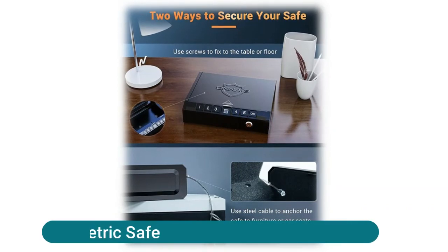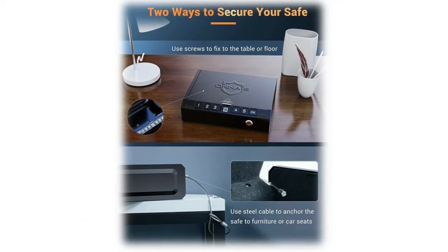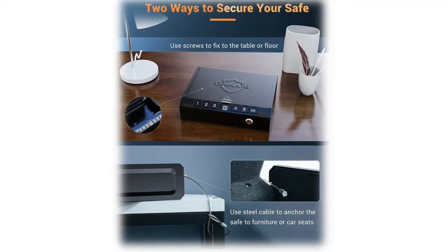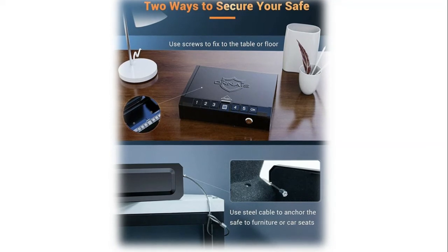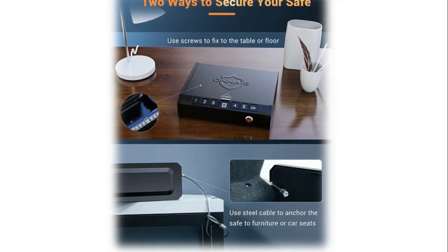Nay's Gun Safe Biometric Safe. This is the customized unique gun safe for our customers. The special lid design has empowered the strength of the safe, just like a shield that can protect your valuables and family. Nay's Gun Safe is made of solid steel construction, with good fit and finish.